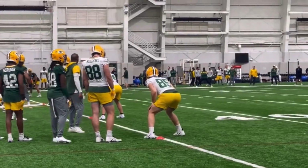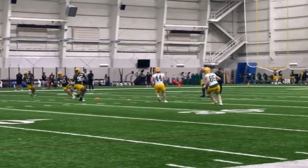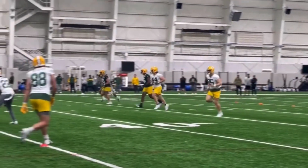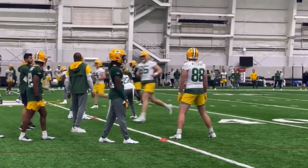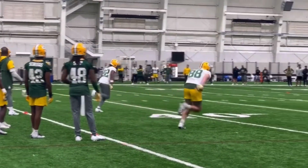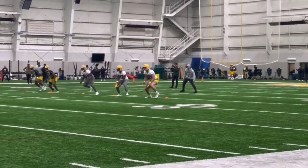Matt LaFleur on day one was down in Madison for a cancer research funding event that he was supporting. So Rich Bisaccia took the lead, and early on, they started off with some special teams work as could be expected. So you see Luke Musgrave and Tucker Kraft, amongst others, taking part in some special teams drills.